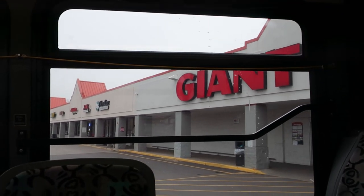All right, as we pull away from this Giant Eagle at the Kennywood Shops slash mall, yes, thank you, I would like to point out that we are about a third of the way done with the trip. And it is 2:50, we've been on here for 50 minutes.